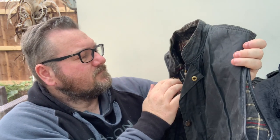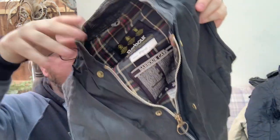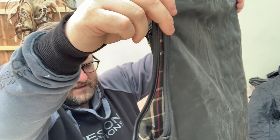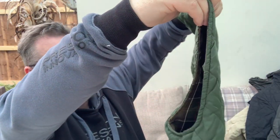Here we've got a Barbour medium, doesn't say the make, the model if you like, but that's a Barbour waistcoat, wax gilet. It's a medium, that's nice actually. I haven't seen one of them before, the waxed ones. As I say, in here we've got the quilted ones, but not that. In fact, here's one here. There you go, that is a far more modern one, you can tell by the label. That's probably a medium in green, lovely.